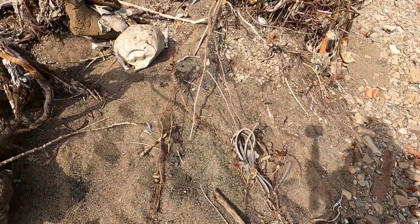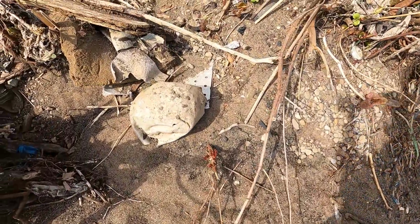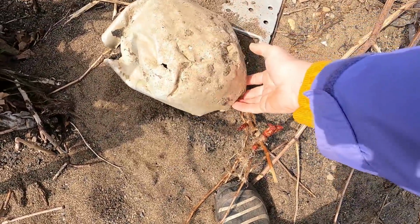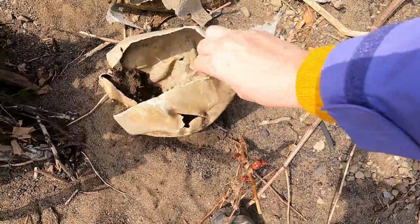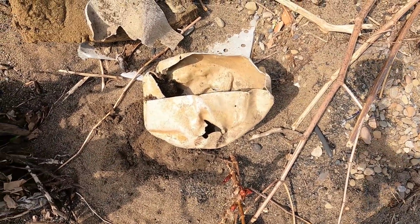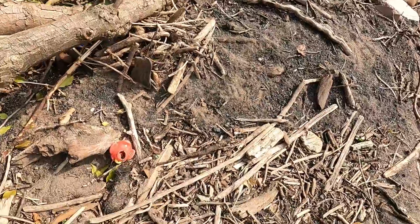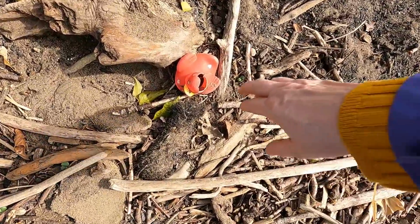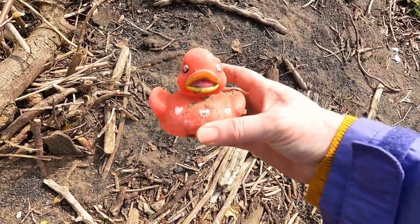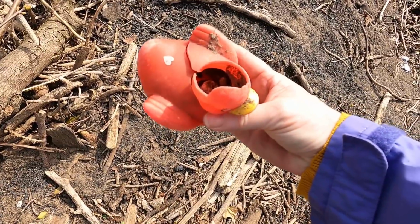What's this big metal lump here? Do you think that's a kettle or something? No, it's a saucepan. There's not a lot of life left in that though, is there? No. I don't think I'll be using that in my kitchen. Oh, look at this poor little ducky. Such a cheerful face and then a big hole.